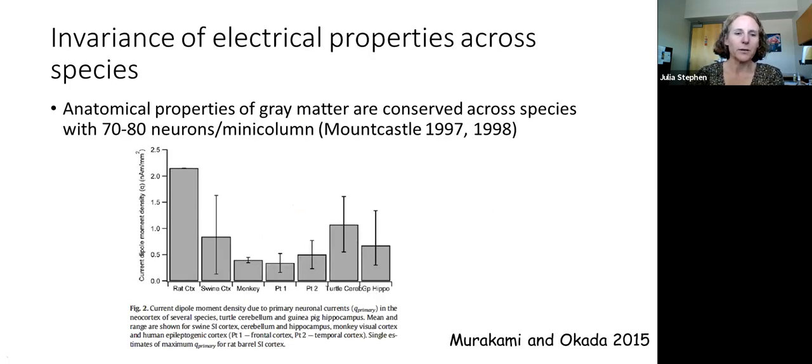One thing that I'd like to emphasize is that I've really been using the human brain in the figures that I'm showing you, but a lot of our knowledge of the brain and how it works and the electrical properties come from both animal and human research. So the question is, why can we translate information from animals, where a rat has a much smaller brain than a human? A number of studies emphasize the fact that the anatomical properties of gray matter are conserved across species.